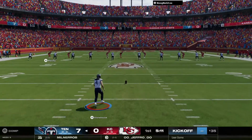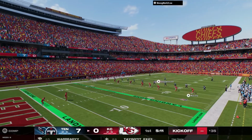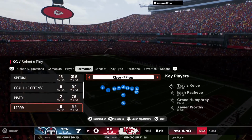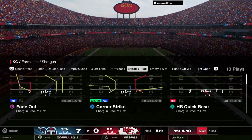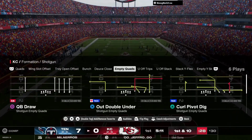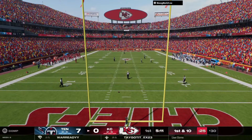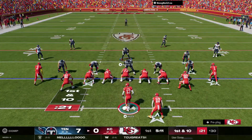The kickoff team is out on the field, and we're back to it as the kick's away. A fresh set of downs to work with. It is first down and 10.